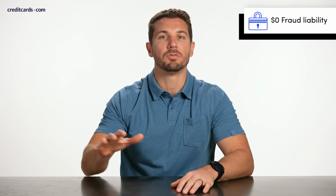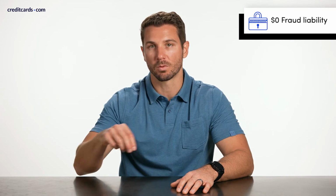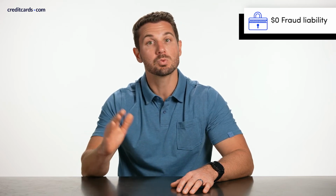It does come with $0 fraud liability, which means if you notice fraudulent activity on your card, maybe you lose it, somebody steals it, or they write down your card number and use it without your permission. If you notice that fraudulent activity and you report that in a timely manner, you shouldn't be out any money whatsoever. And that's one of the main reasons, generally speaking, it's safer to spend on a credit card versus a debit card.